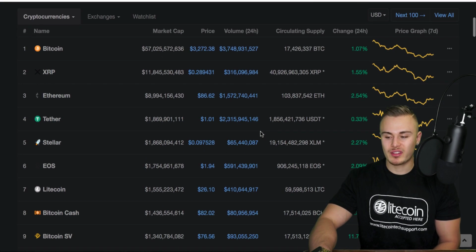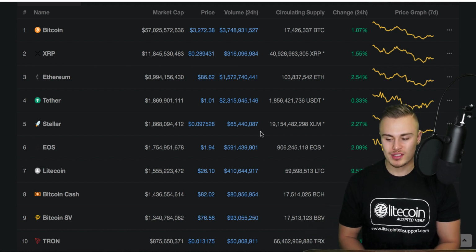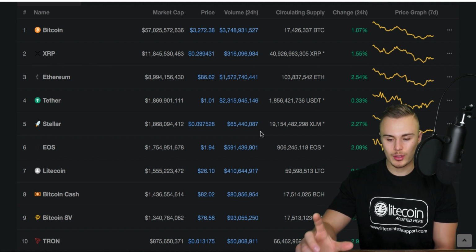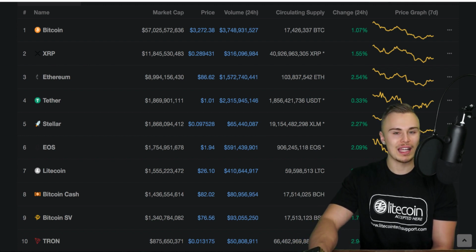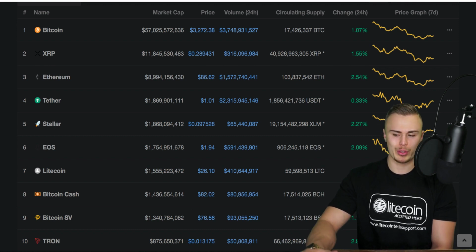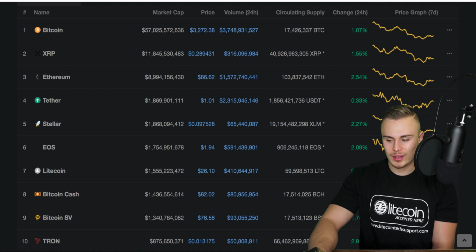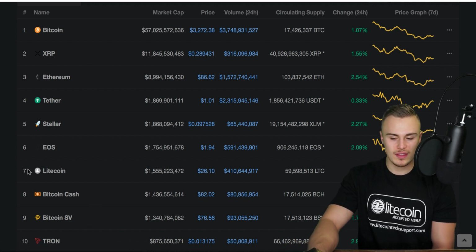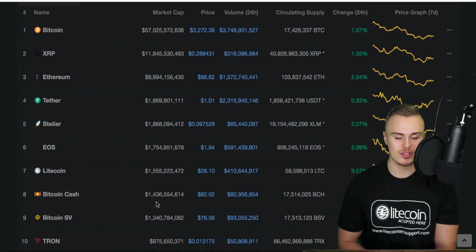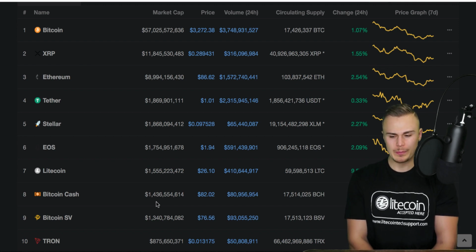When I scroll down, you can obviously see that being reflected in the market. Top 10 coins are all seemingly doing quite well. What we do want to notice, and I did notice a little bit earlier today, Litecoin was actually the number one gainer out of the top 10 cryptos. It was up 12%, I believe. It's currently up only 9.5%. Bitcoin SV seemingly is up 11.7, which is interesting. You can see how it is kind of tied in with Bitcoin Cash. I wouldn't blame it, but you can see that Litecoin is still number 7, and it is very close to Bitcoin Cash's current market cap, only up by 100 million or so.